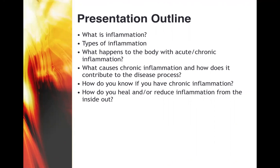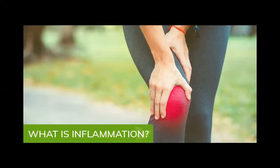What is inflammation? What are the types of inflammation? What happens to the body when you have acute inflammation versus chronic inflammation? And I want to answer the question for a lot of people: what causes chronic inflammation and how does it contribute to actually you getting diseases? They're finding out the basis of many diseases is inflammation. So one question you may want to know towards the end of this presentation is, well, how do I know if I have chronic inflammation? And then you're probably going to want to know at that point also is, how do I heal or reduce the inflammation from the inside out?